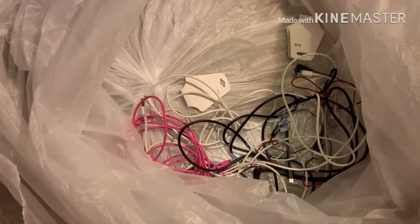But those all got sunblock on them. Yeah. I'm not gonna keep them because I have hundreds of them.